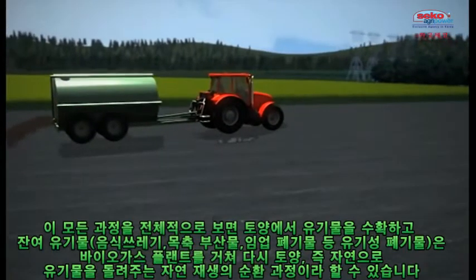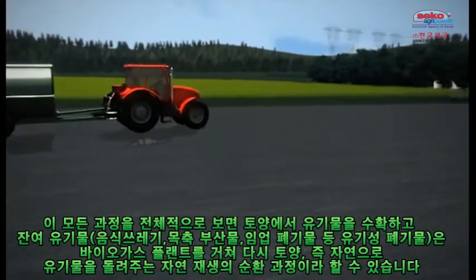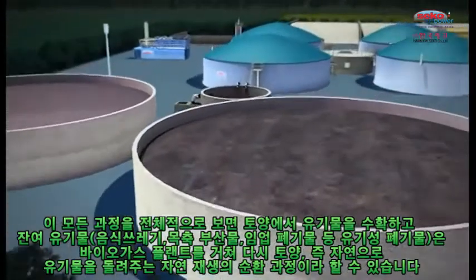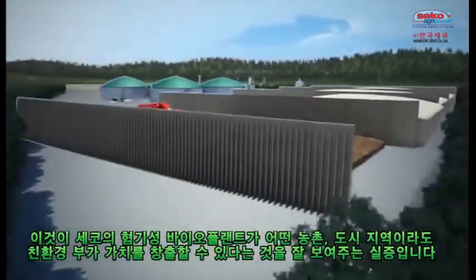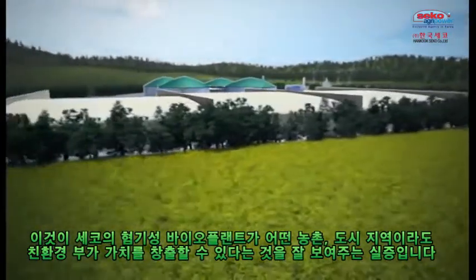Furthermore, it contains all of the macro, meso, and micro elements which intensive cropping has taken out of the soil, and which in this way are reintroduced into it. This is the final demonstration that Seco AgriPower's anaerobic biodigestion plants represent real added value for whatever rural area they are situated in.